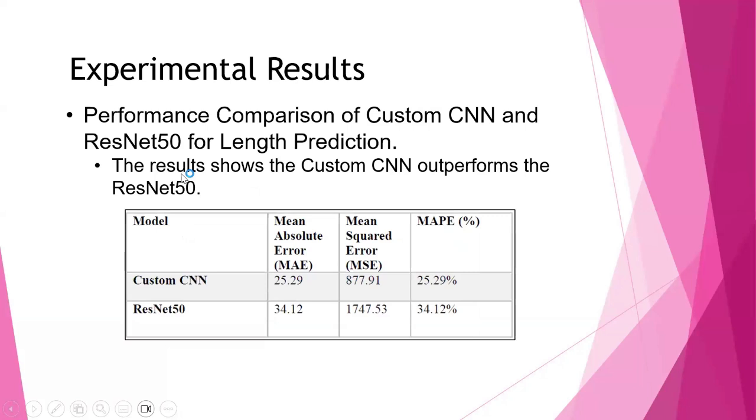Moving on. The performance of the CNN and ResNet 50 is compared, and we see this custom CNN outperforms the ResNet 50. As we can see in the evaluation metrics, mean absolute error is less than that of ResNet 50, and even the same for mean squared error and mean absolute percentage error. A possible reason for this could be that the task is narrow and doesn't require a deep architecture.